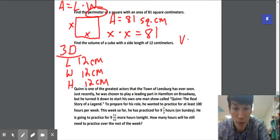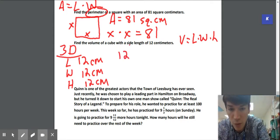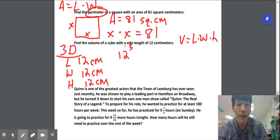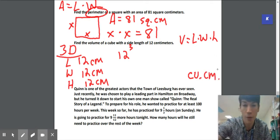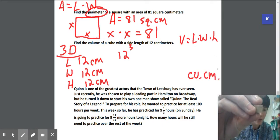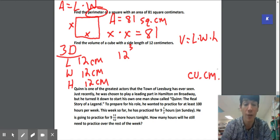Now, to find the volume of a cube, you take the length times the width times the height. Length times width times height will give us volume. So if I just do 12 times 12 times 12, which is also the same as 12 to the 3rd, I will get the volume. Now, remember when you find volume, my answer is going to be in cubic centimeters. And if you're wondering what a cubic centimeter looks like, it looks just like that. That's a cube, and all of its length, width, and height are exactly 1 centimeter. So that would be a cubic centimeter.